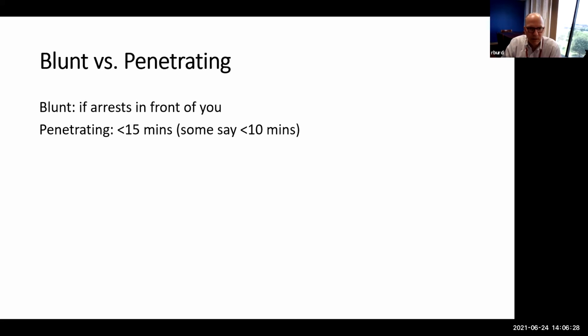And here's why the blunt and penetrating mechanism and duration matter. Some trauma surgeons believe that if the patient arrives undergoing CPR after a blunt mechanism, unless that arrest occurs right in front of your face, then that patient has a non-survivable arrest. That patient is unlikely to survive, and if they do survive, will not have a meaningful neurological outcome. So some say it's 10 minutes for blunt, others won't do an ED thoracotomy or continue resuscitation efforts if the patient doesn't arrest in front of the team in the emergency department.